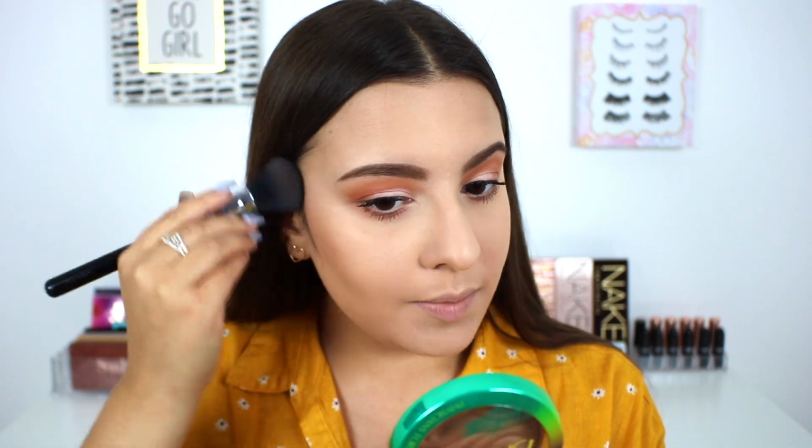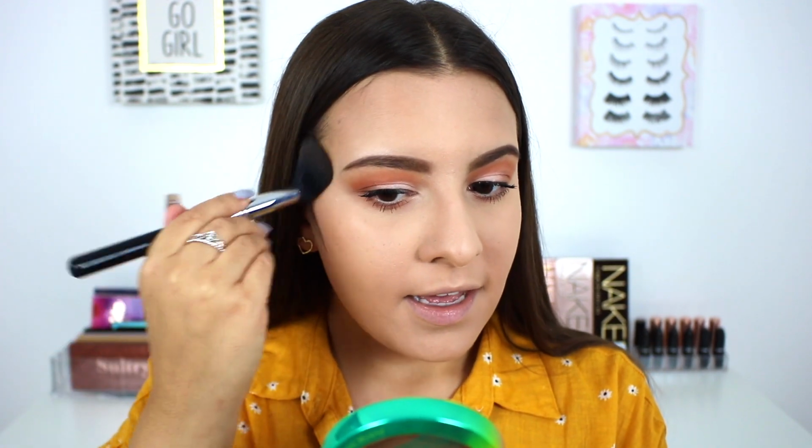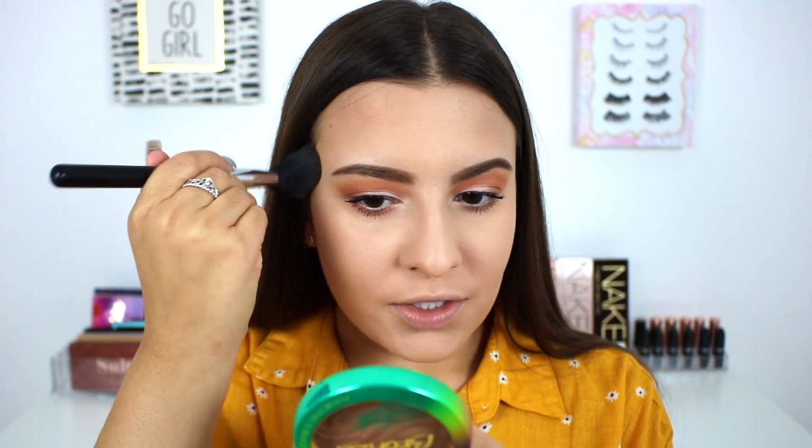To bronze the skin, I'm going to use the Physicians Formula Butter Bronzer. This is a really nice bronzer from the drugstore. I would definitely say it's the best option from the drugstore when it comes to bronzer. It is the only one that I've found that really works out for me and just bronzes the skin that I like. A lot of other drugstore bronzers aren't really that pigmented.